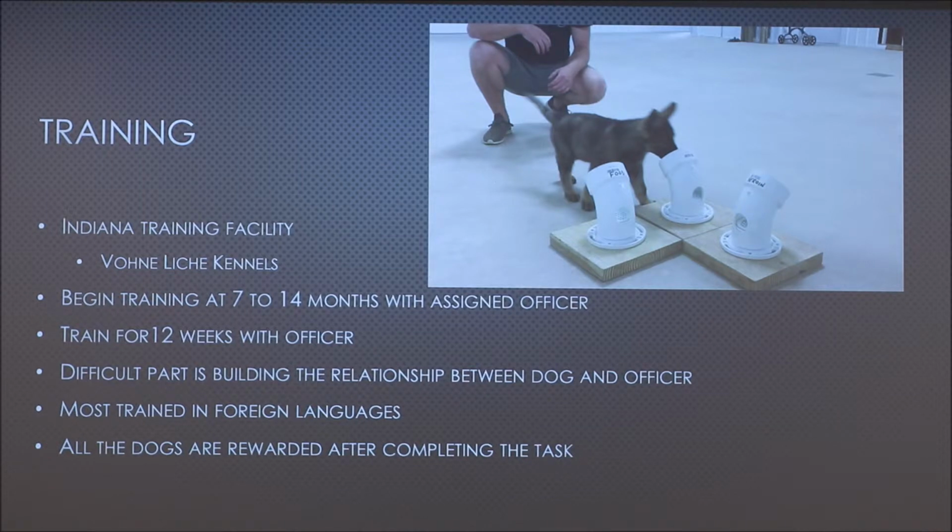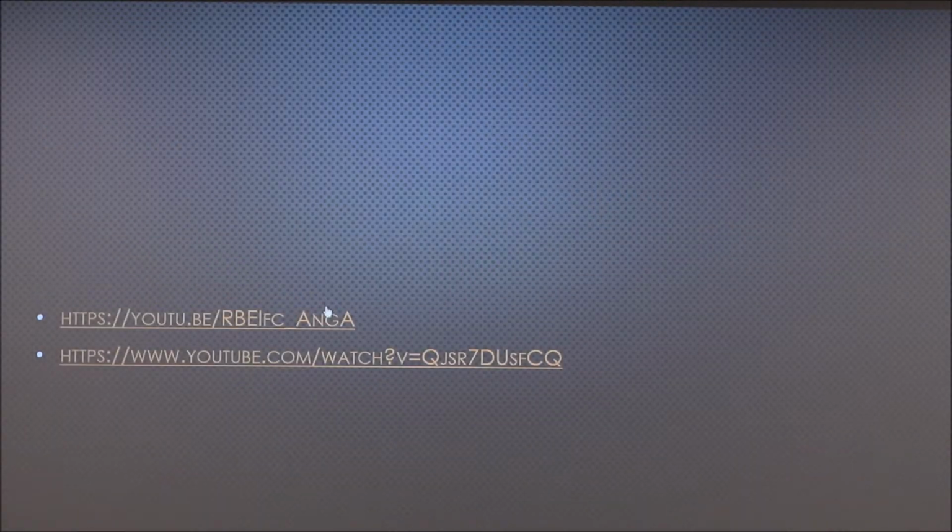And all dogs are rewarded after completing the task, even if it's a real-life situation. They take them back away and they give them a tennis ball, a treat, something to reward them for doing a good job and completing the task. I have 2 videos.